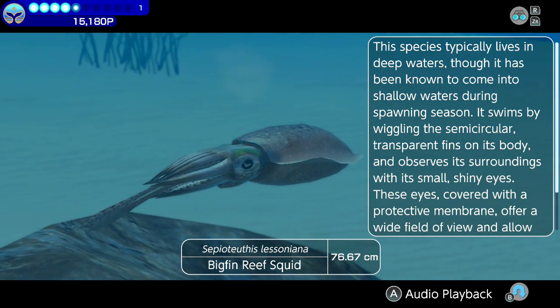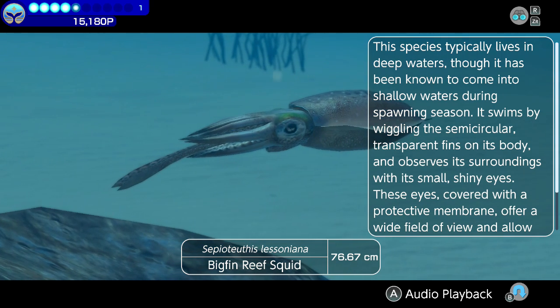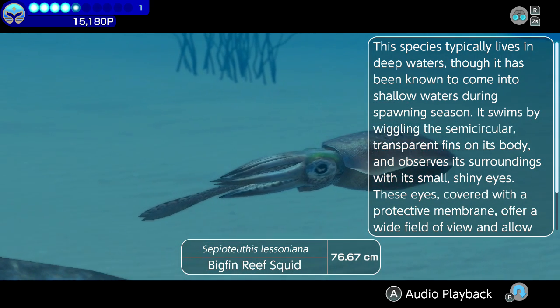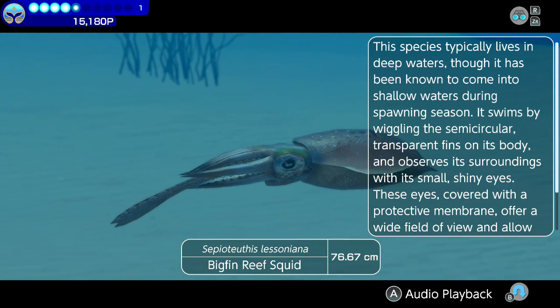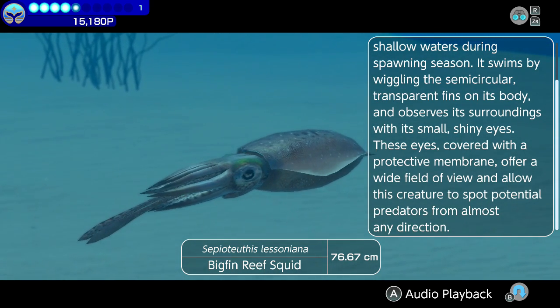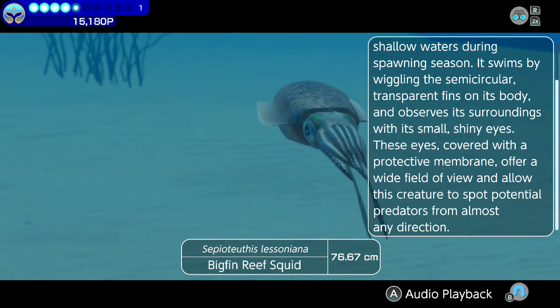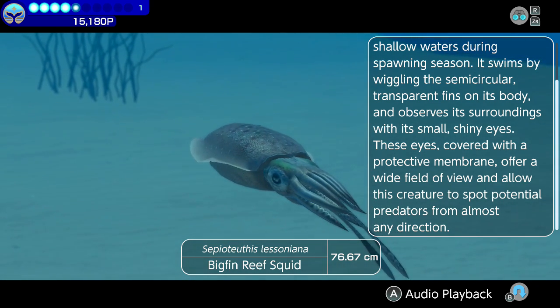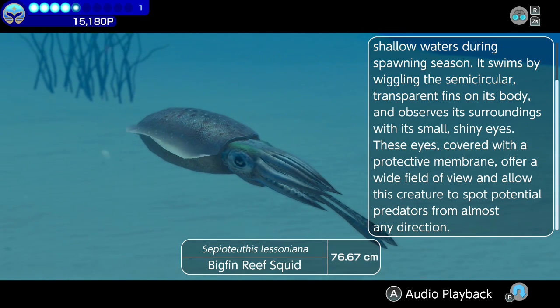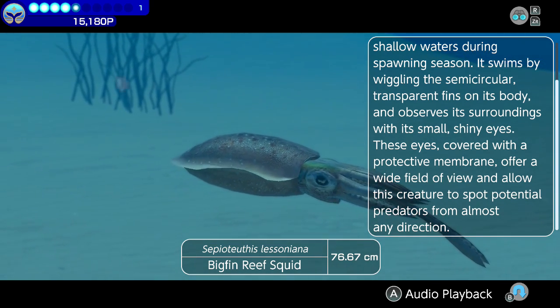Bigfin reef squid. This species typically lives in deep waters, though it has been known to come into shallow waters during spawning season. It swims by wiggling the semicircular, transparent fins on its body, and observes its surroundings with its small, shiny eyes. These eyes, covered with a protective membrane, offer a wide field of view and allow this creature to spot potential predators from almost any direction.